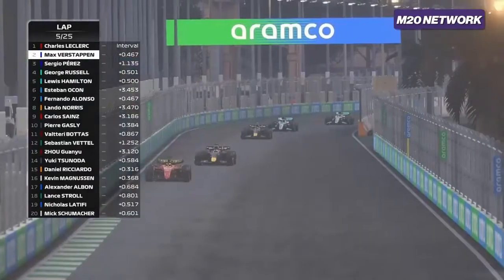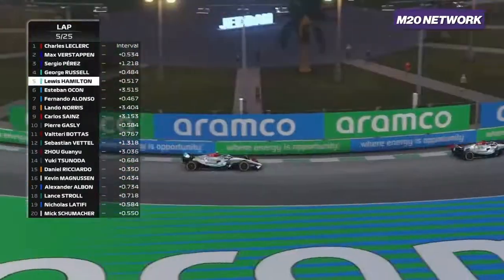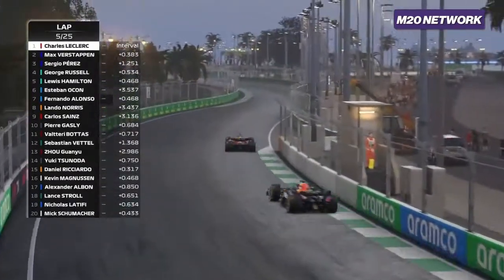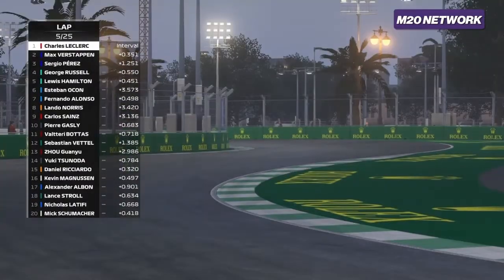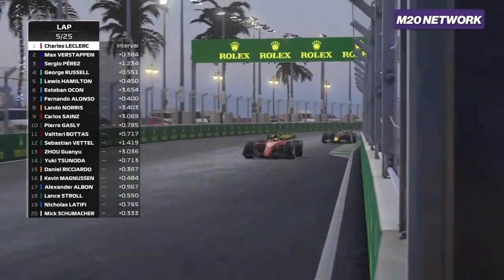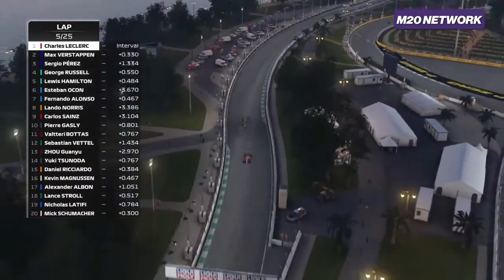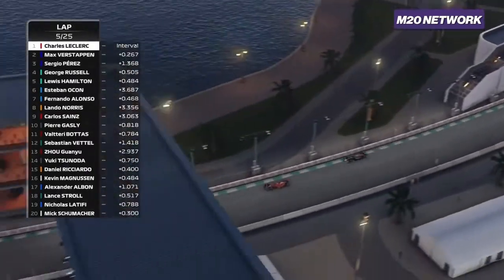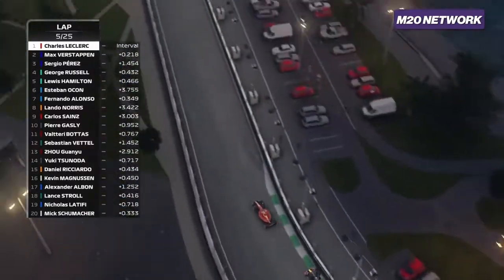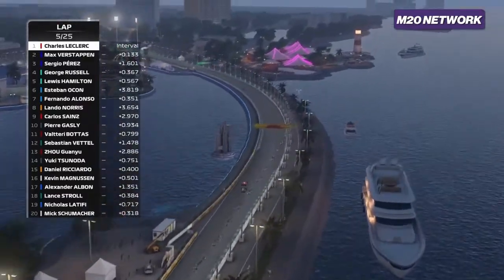Back to the front though, Max Verstappen still chasing down Charles Leclerc. Sergio Perez still being pressured by those two Mercedes behind. The two Alpines still fighting each other. And further back, Mick Schumacher in last place. But heading through the corners now, as they come through turn 18, 19, 20, and 21, Max Verstappen does have DRS. Heading into turn 22 and 23, into 24, Max Verstappen has DRS. He's close up to Charles Leclerc.